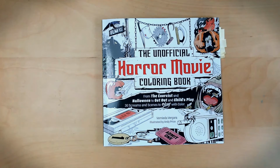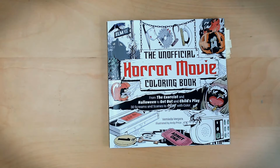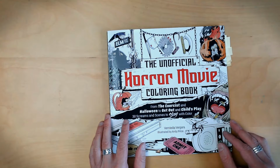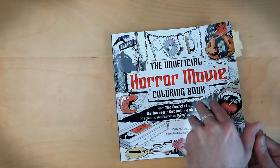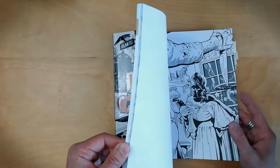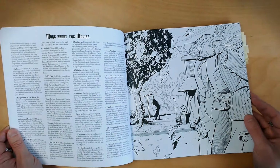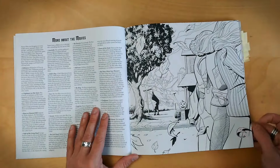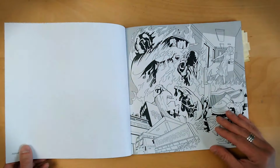Next, we've got the unofficial horror movie colouring book. Now, another one that I've had on my wish list for quite some time, and I thought it was just going to be one of those not the best quality ones that you can get on Amazon, but how wrong I was. So it's scenes from all well-known horror movies. Again, like the last lot, very, very good quality paper, good image printing, and the artwork is just brilliant.